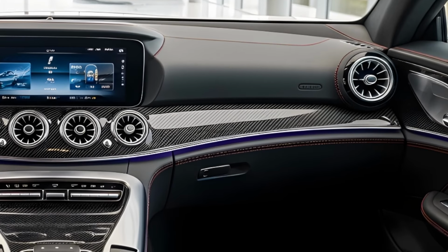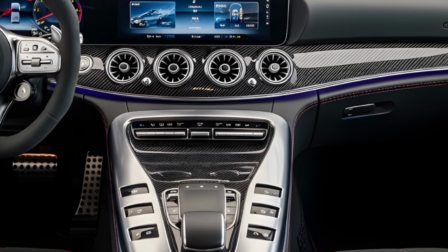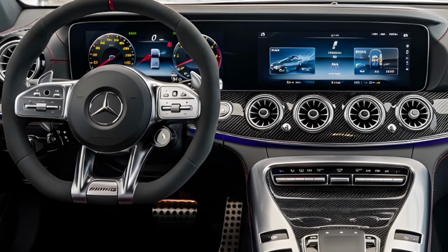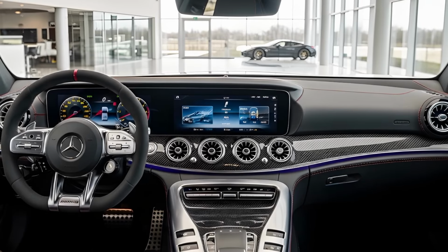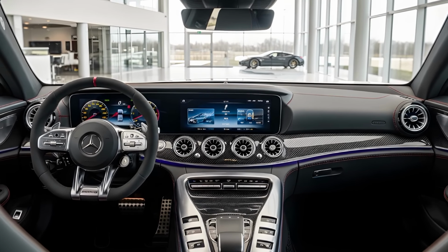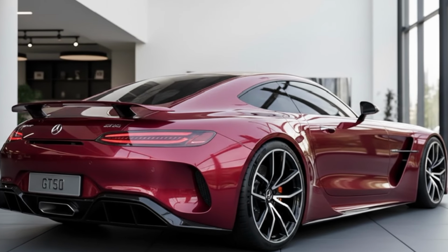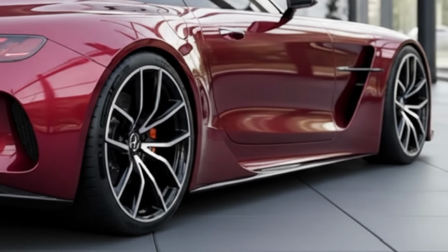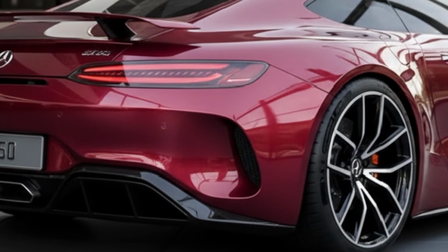The car sits on 21-inch forged AMG wheels, wrapped in ultra-grippy Michelin Pilot Sport Cup 2 tires that make every turn feel laser-sharp. The carbon ceramic brakes peek out from behind the rims, a small reminder that this car is engineered for serious track performance. And then there's the paint. Mercedes has introduced a new finish called Obsidian Graphite Glow, a deep metallic tone that shifts under light, giving the car a liquid metal effect.